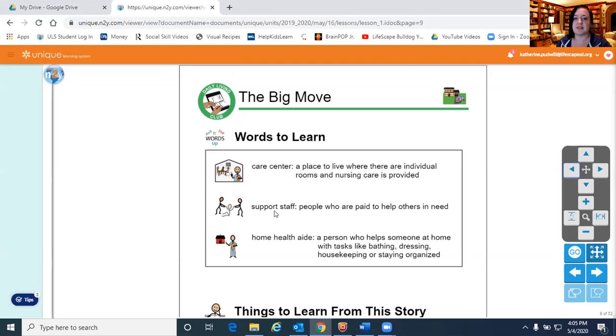Next is support staff. Support staff are the same as teaching assistants. At Lifescape, they're called direct support professionals. And all that means is that those people are paid to help others in need. If you like to help other people, you might be a good support staff too. And last, we have a home health aide. A home health aide is a person that helps someone at home with tasks like taking a bath, getting dressed, cleaning their house, or staying organized.